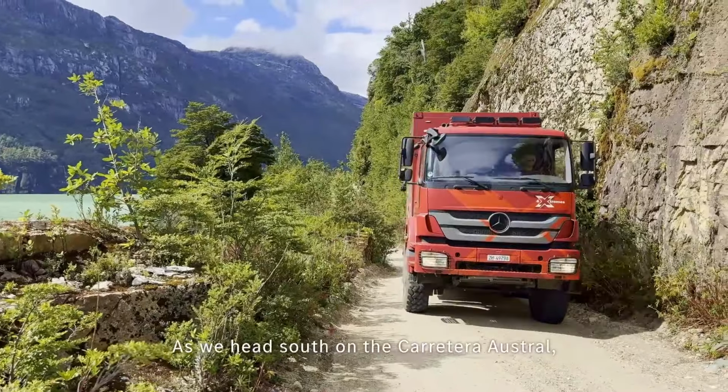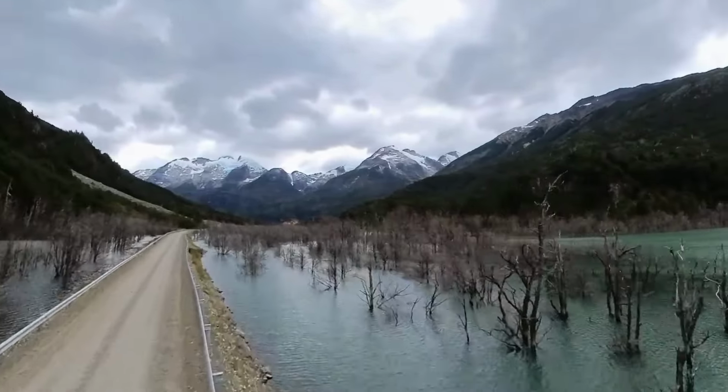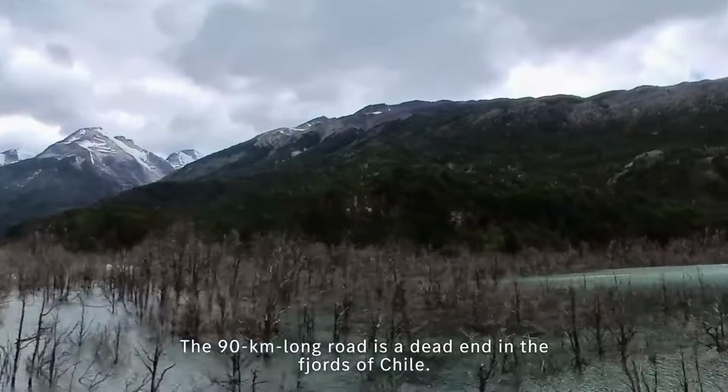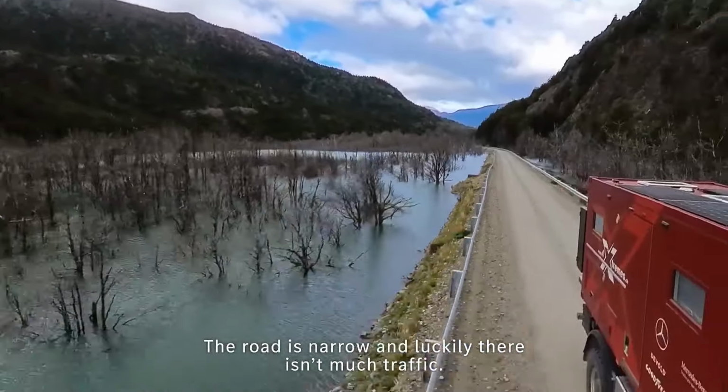As we head south on the Carretera Austral, we make a little detour to the Valle Exploradores. The 90-kilometer-long road is a dead end in the fjords of Chile. The road is narrow and luckily there isn't much traffic.